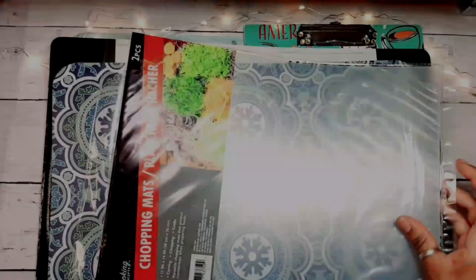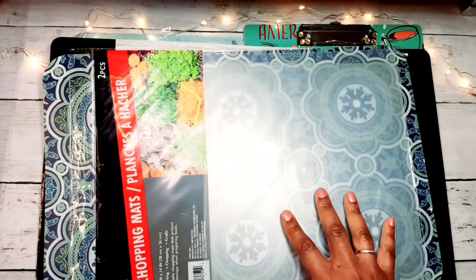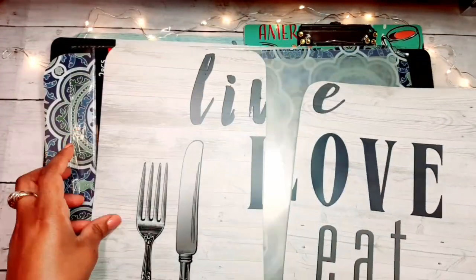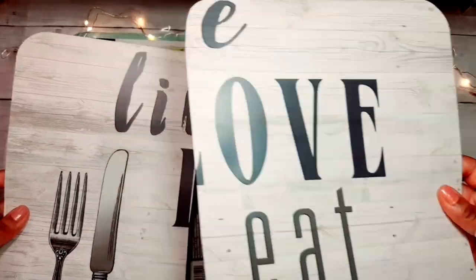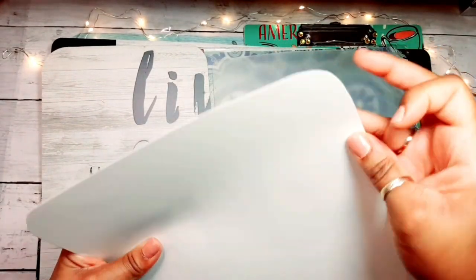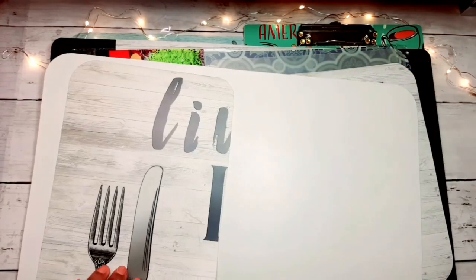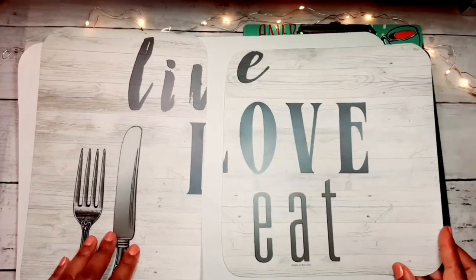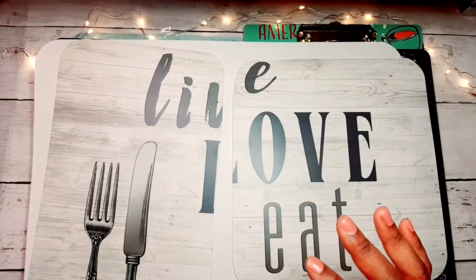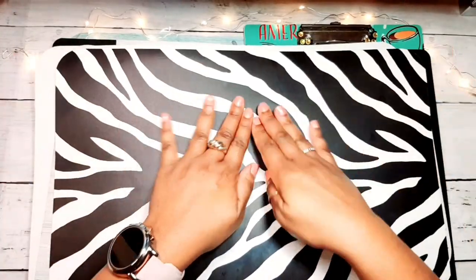You know how we use these chopping mats to make our page protectors? A lot of the times I cannot find the chopping mats. They are not in stock. So I found the bright idea to use the placemats to make the shape of the book protector page that I need. I use the hard placemats. This is the one I used to create these two page protectors for my books. So if you cannot find the clear placemats, you can get these harder placemats and cut them to size and use them for your page coverings.